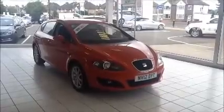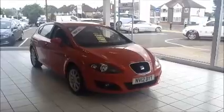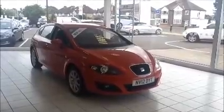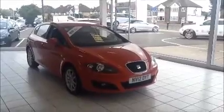This is a Now Approved vehicle that has been HPI checked and cleared, also comes fully serviced and ready to go with a 3-month comprehensive warranty. We also offer a free 5-day driveway insurance and a minimum of 9 months MOT.